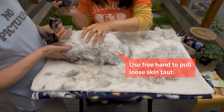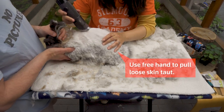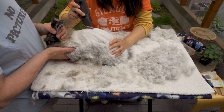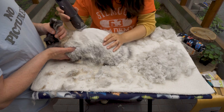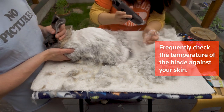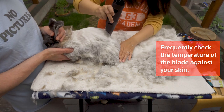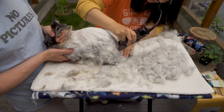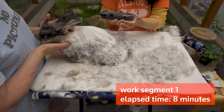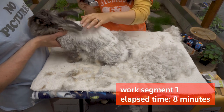Now here, watch me take my hand and stretch his skin so I can get a nice close shave by stretching it out. Okay, we're going to give Magnus a break.